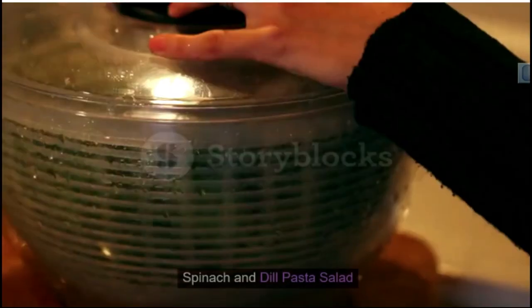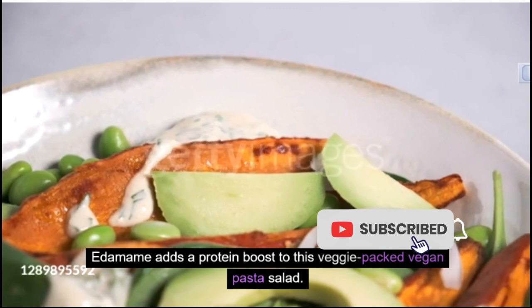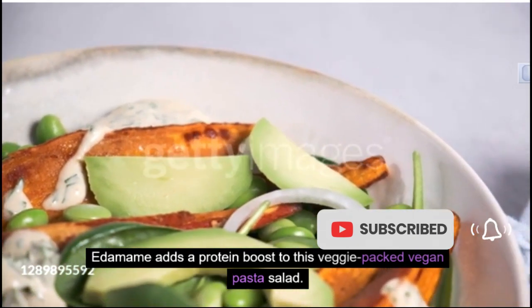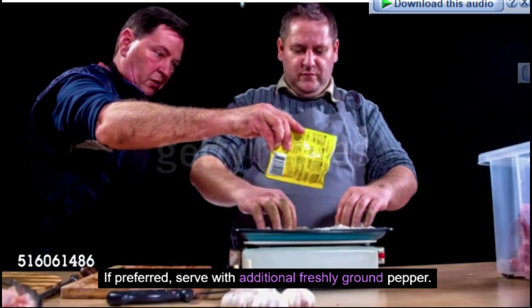11. Spinach and dill pasta salad. Edamame adds a protein boost to this veggie-packed vegan pasta salad. If preferred, serve with additional freshly ground pepper.